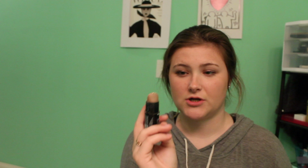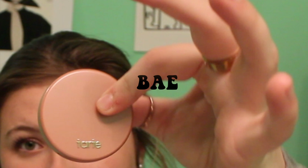I usually use just a powder bronzer, but if I want to use a cream, I'll use the Maybelline Master Contour Stick, which is double-sided and it has the lighter side and then the darker side. I just burped. As for blush, I love the look of a natural kind of sun-kissed face. I use the Tarte Amazonian Clay 12-Hour Blush. Look how cute it is. And it's in the color Pate.